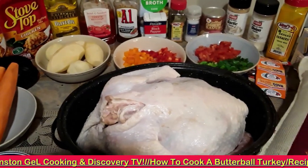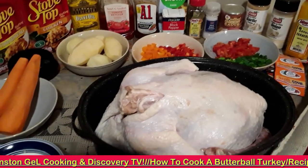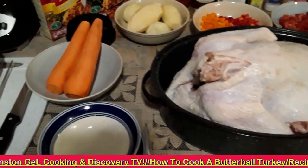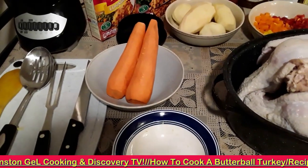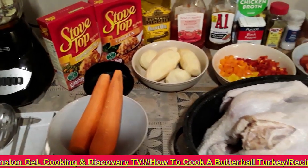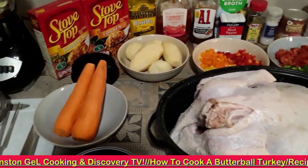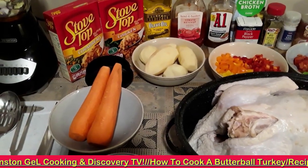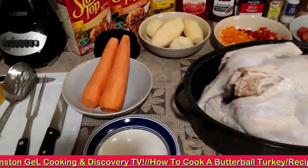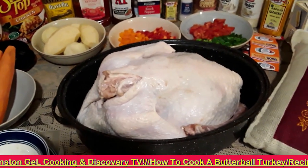So I am in phase one, part one of this cooking journey, cooking this Christmas turkey for dinner. This turkey will be distributed to some friends that are working in a nearby supermarket, so they get lunch today. Surprise, Christmas Eve lunch today. You're watching the Winston Gel Cooking and Discovery TV.